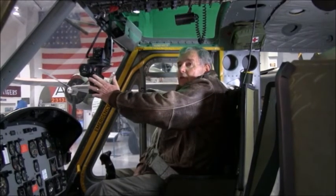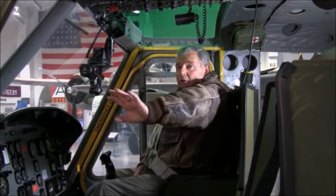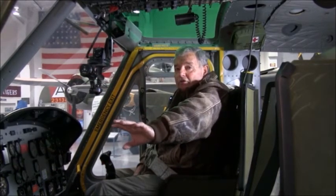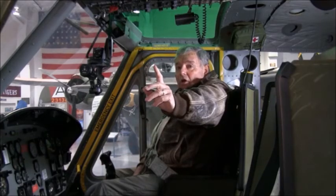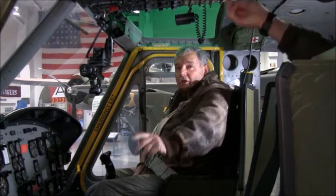Okay, we already talked about the sights, the XM60 rocket sight sitting over here for the aircraft commander. We go to the left side of the aircraft. This is where we have the pilot, but he's also a co-pilot gunner. He's either going to be using the 40mm grenade launcher here, or the M60s, or the minigun sights. So we'll drop the sight down real quick so you can take a look at it.